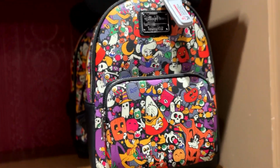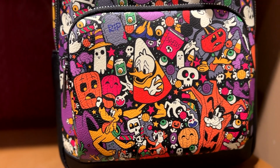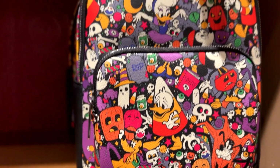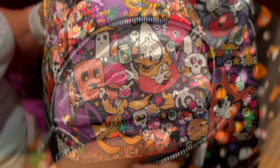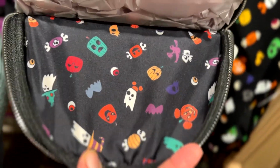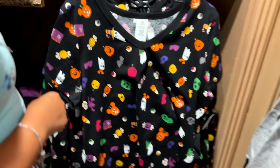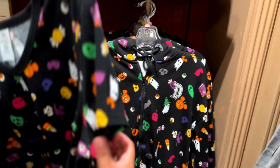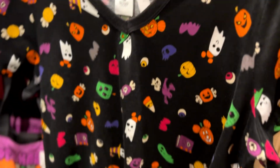This Halloween outfit just came out. $75 even. It's super cute. It's got Donald in his little corn costume. It's got Daisy, Minnie, Goofy, it's got all the characters. Pluto. Let's see what the inside looks like. Oh, that's a cute print. That's cool. Yeah. Pumpkins. And then they have this. This is a shirt. I thought it was a sweater. Me too. Oh, it is a sweater behind it. So this shirt is $36.99.